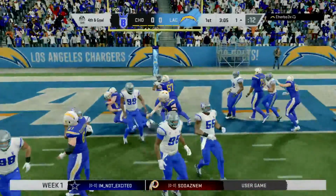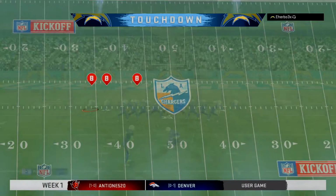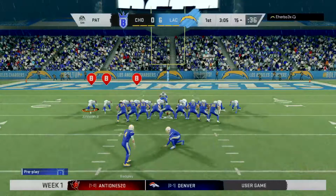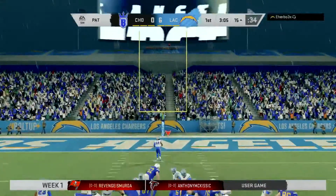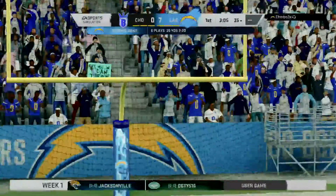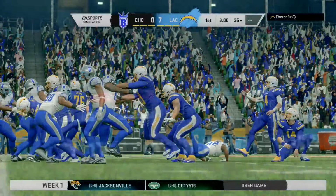The fullback run, and he is into the end zone. Touchdown, Los Angeles. Taking it in from a yard out, and they are able to strike first here on their opening drive. The point after through the raindrops, up and good, and it's now a 7-0 game.